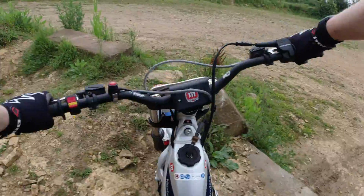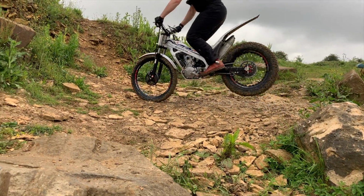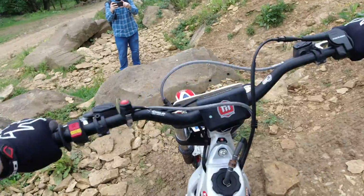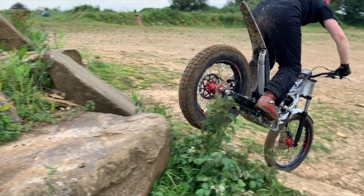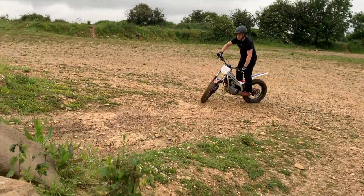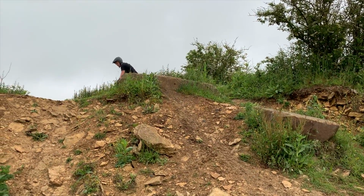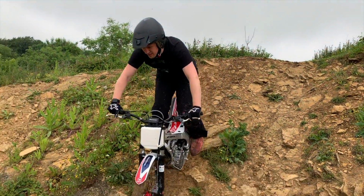Nice and tight. Let's try and get this round now. One jump early. Such small movements in the back wheel that it's hardly anything. I done it, Mario, I did it!